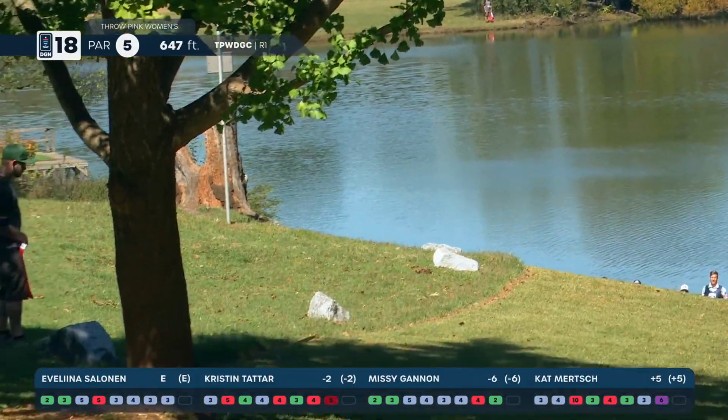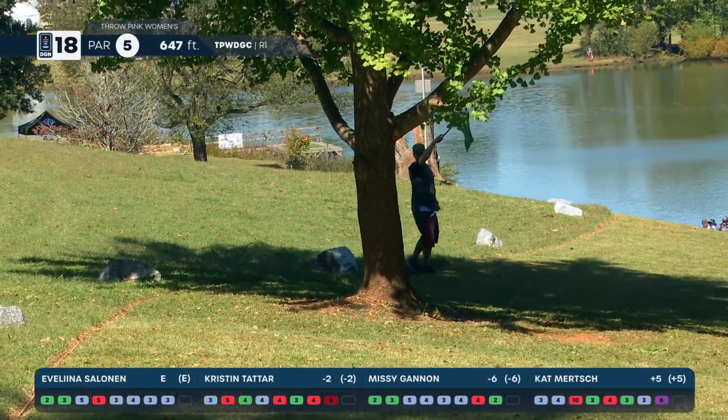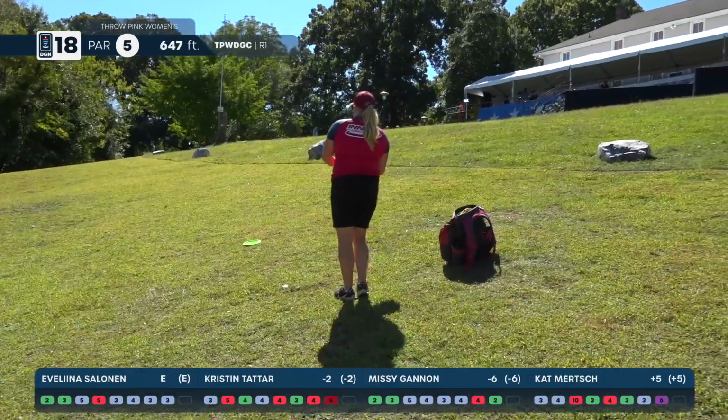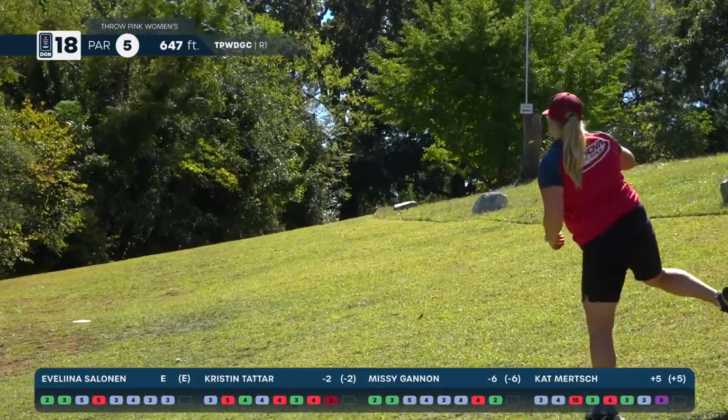Oh, no, and that's pulled out of bounds. Does it get any kind of... Oh, wow. It stays in. It has to be straddling the line or very close to it. That is crazy to see that by Kristin.